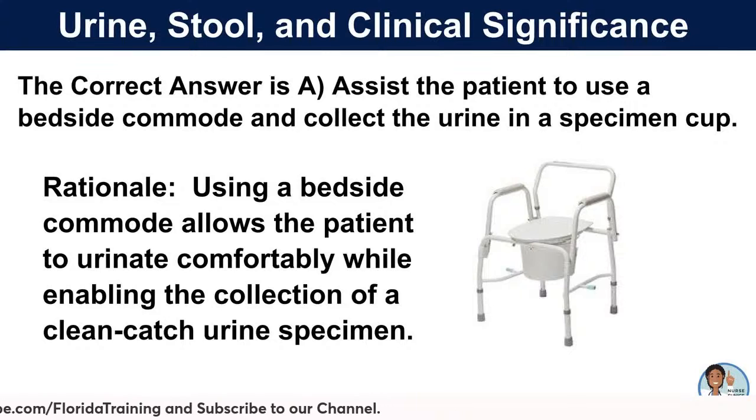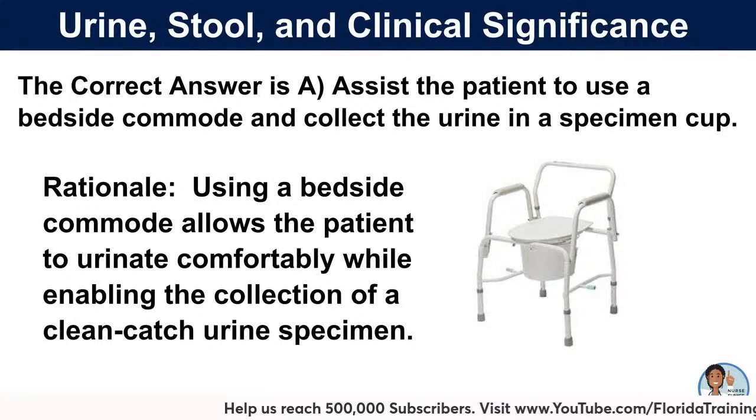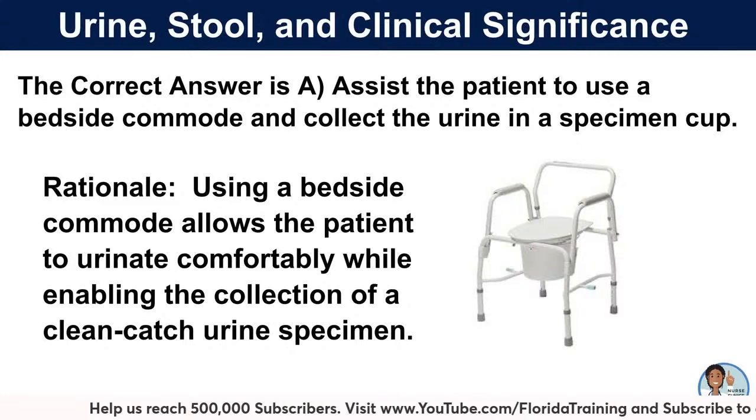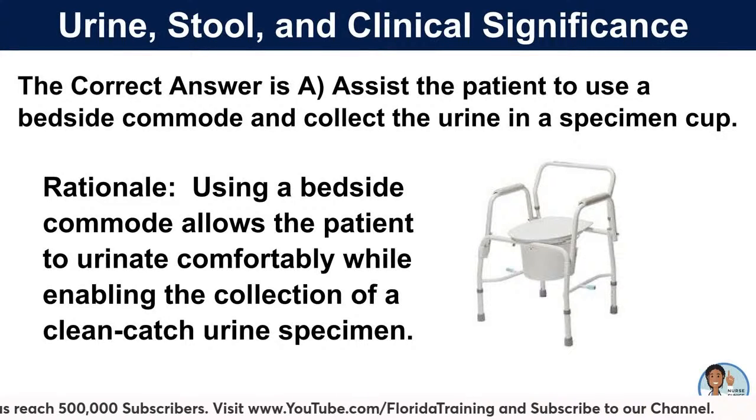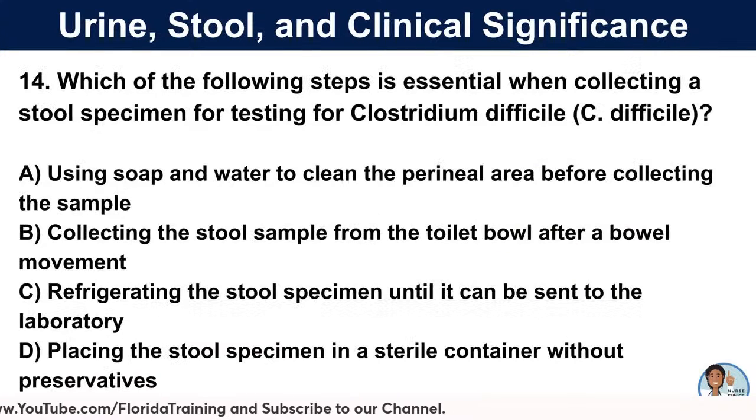So using a bedside commode allows the patient to urinate comfortably while enabling the collection of the clean catch urine specimen. So yes, a person with mobility issues can still do it. They don't have to be on the bedpan. You don't have to put a catheter in them. Just hold the cup beneath them while they're on the bedside commode.